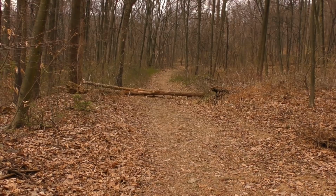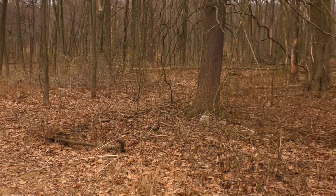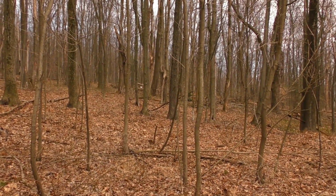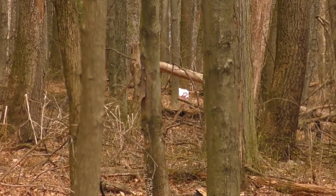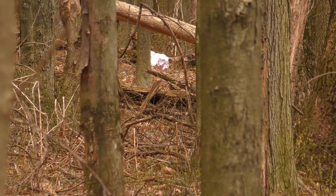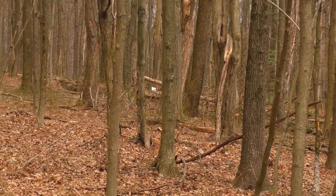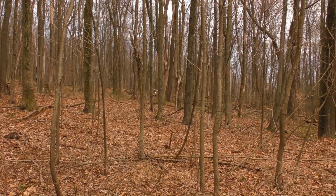Alright, still heading up this old road. Kind of a nice hike. Got some uphill to it, but I see something shiny off in the distance. Let me see if I can zoom in on it. That looks white, but I thought I saw something shiny earlier. I'm gonna go check that out just to ease my curiosity. I'll see you out there.